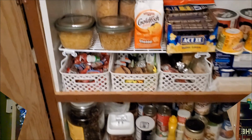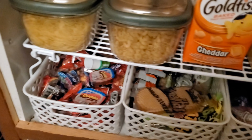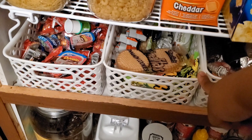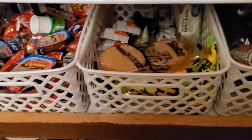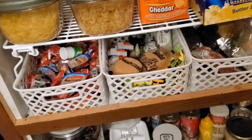I reorganized these so they are a little bit empty except for the candy one and this one, but this one is empty. Tomorrow, since I am going grocery shopping, I am going to buy more of the Nutri bars and some Belvitas because I like eating those with my shake in the morning.